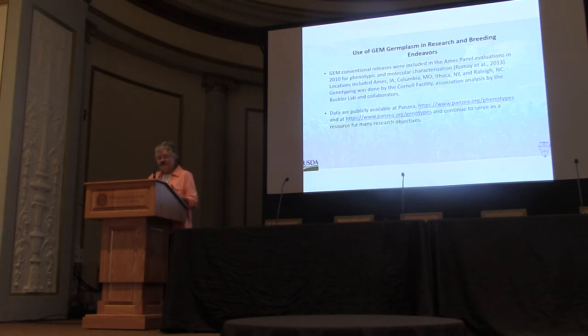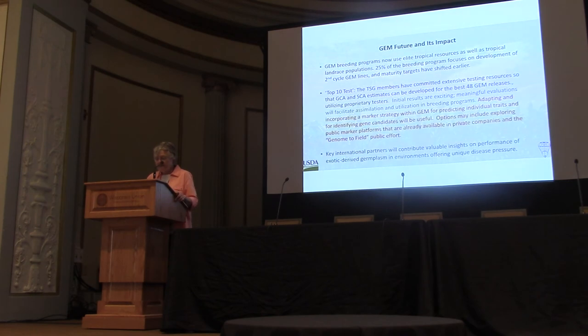These lines have been genotyped. That genotypic and phenotypic information is available through Panzea for anyone who's interested. We feel this is very important in order to meet challenges to production in the future. And the private sector would not be partnering with us if they did not think it important also.